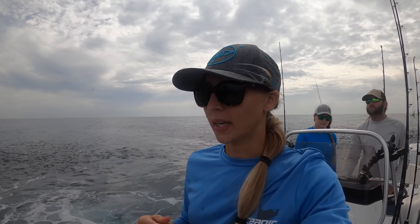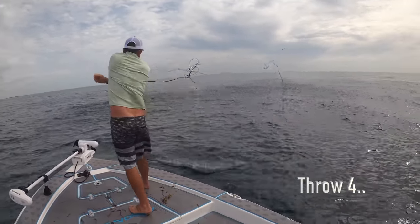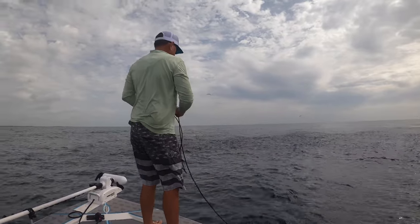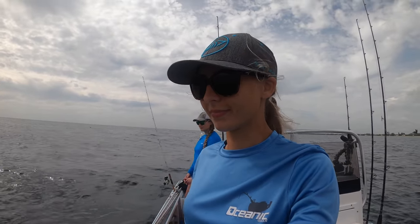So there's a bunch of this like red slime, red seaweed down there on the bottom. It's all over the cast net. So Gabe was saying that the fish can now really see the net coming now. Pancakes for days. Y'all, right now they're all under the net, but they swim out from under it.